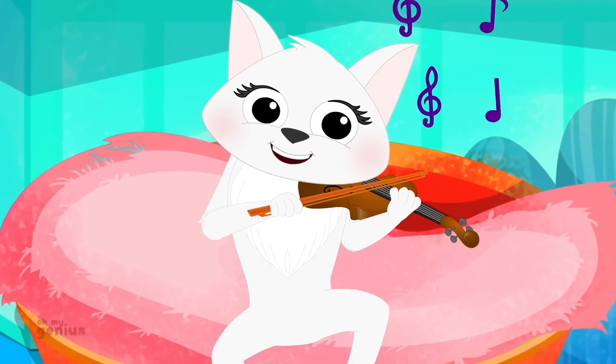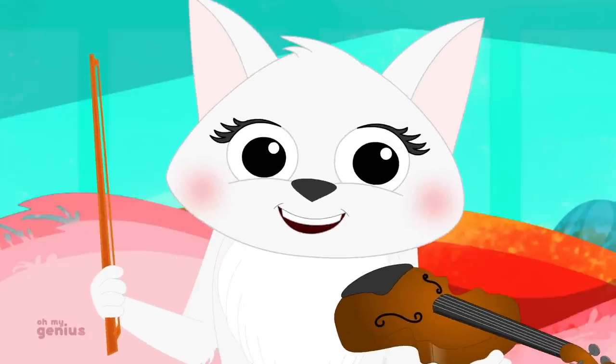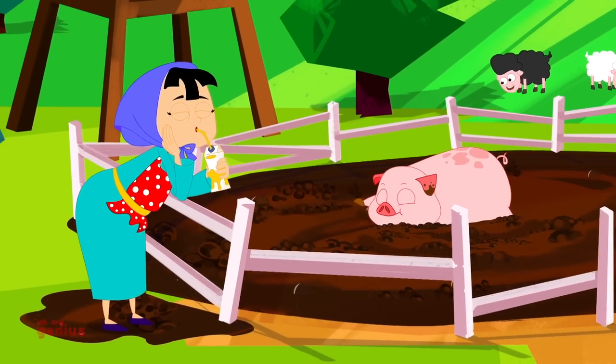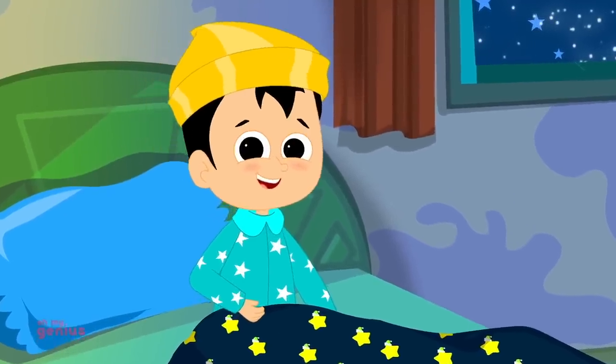Meow, meow, kitten, have you any milk? Yes, sir, 3 jars full. One for my master, one for my dame, and one for the little boy who lives down the lane.